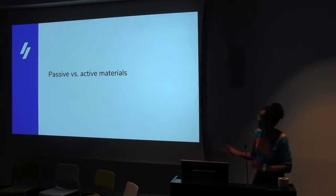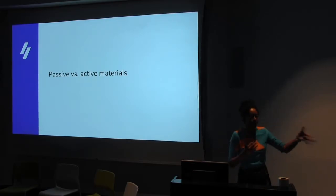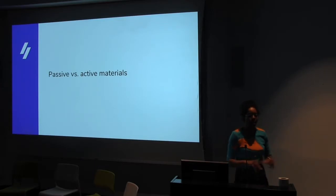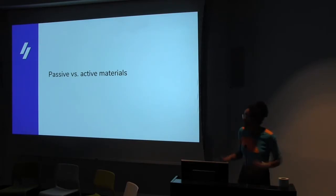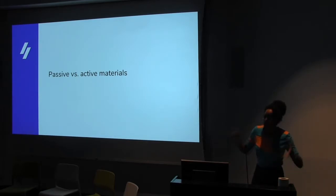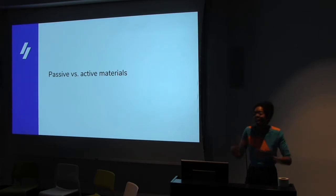So a passive material is something that would take light from another source and reflect it back to you, and an active material is something that can generate its own light. That's usually from a battery, but it can produce its light regardless of what kind of sources are around. So that's kind of the difference between, let's say, a uniqlo heated jacket, which insulates you, and an active heating jacket, which takes heat from a battery and then brings that to your body in a comfortable way.